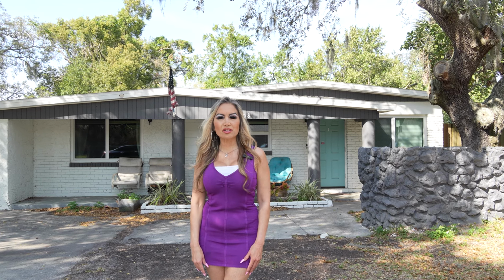Are you looking for a 4-bedroom home in a great neighborhood in Tampa, Florida?